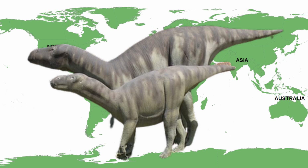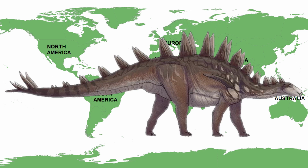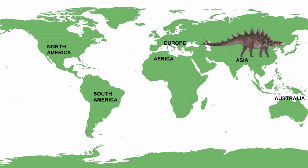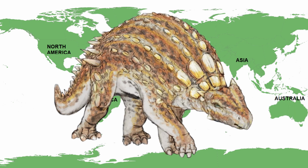Iguanodon spent most of its time munching its food. It has been found in many places, including Europe. Tujiangosaurus has spikes all along its back and on the tip of its tail. It was discovered in China and Asia. Minmi was found in Australia quite recently. Its body was covered in hard plates like an armor. It was the first armored dinosaur to be named in Australia.